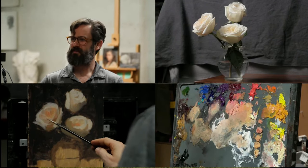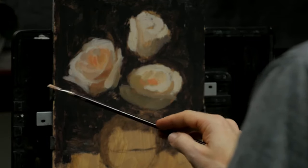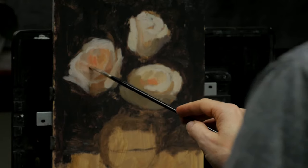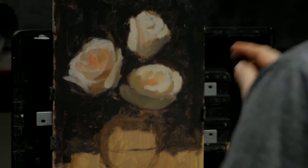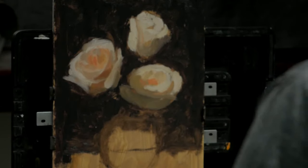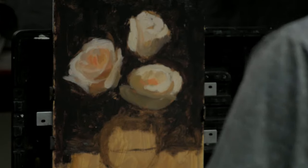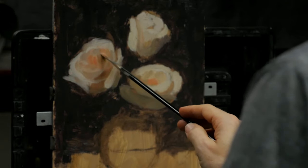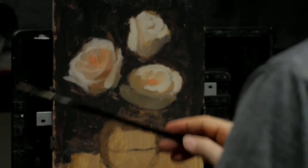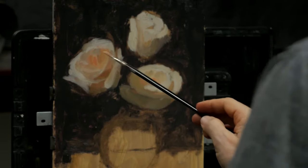But I do enjoy this stage of things because I'm building up what's in shadow, what's in light, but there's so much ambient light happening on the inside of these roses that there's a lot of color shifts and warms and cools happening. And trying to capture those is a lot of fun.